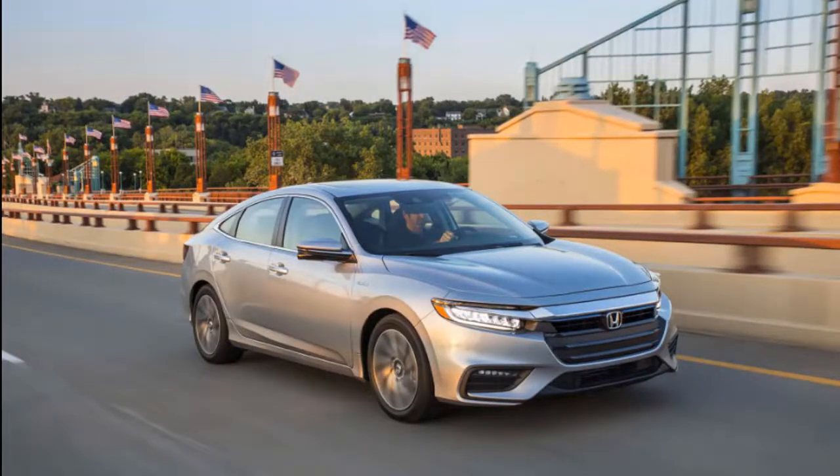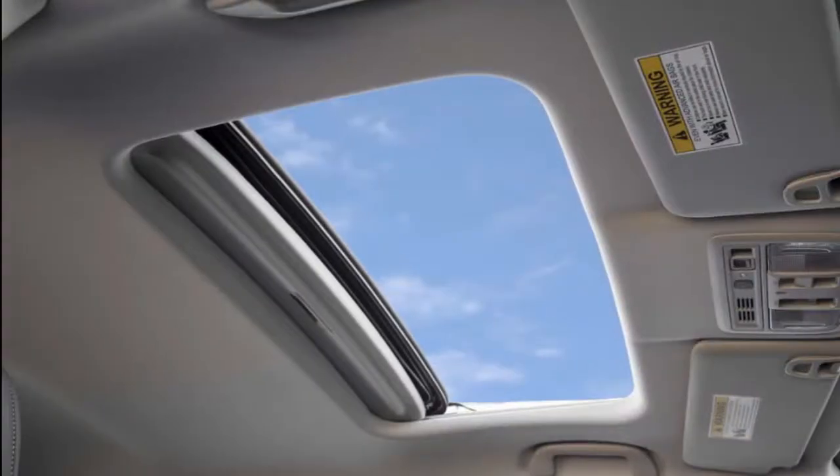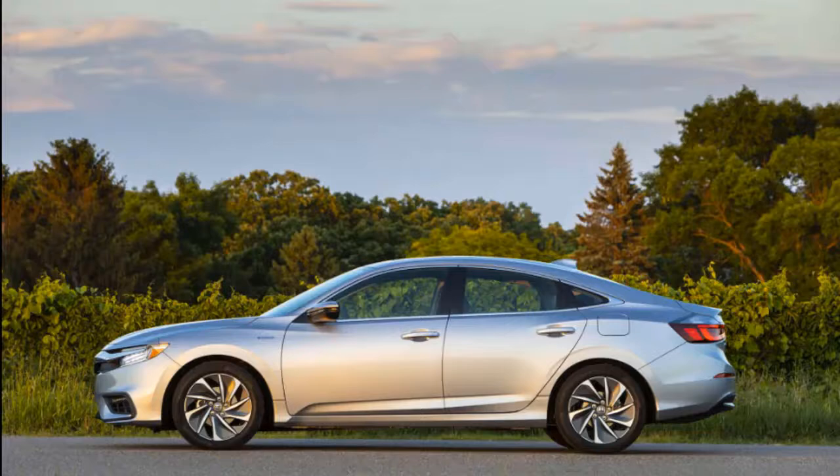Our informal testing pegged 0 to 60 miles per hour acceleration around 10 seconds, but 0 to 30 miles per hour is a little more impressive around town than that figure would indicate. In passing or climbs, the Insight is more leisurely. Rural 2-lane highway passes may require some advanced planning.